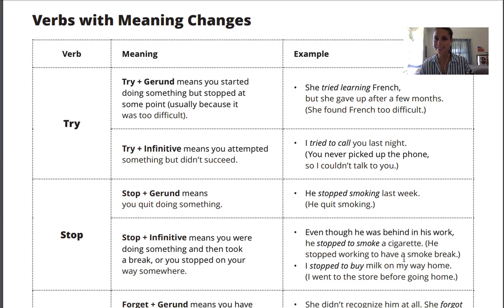How are we doing? Usually students look at me at this point and they're like, I don't understand. So if it's a little confusing, don't worry. We're just going to keep going. Then we're going to do some practice and hopefully you're feeling a little bit better about this.